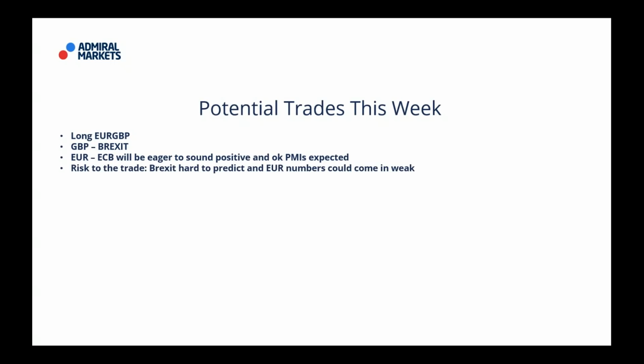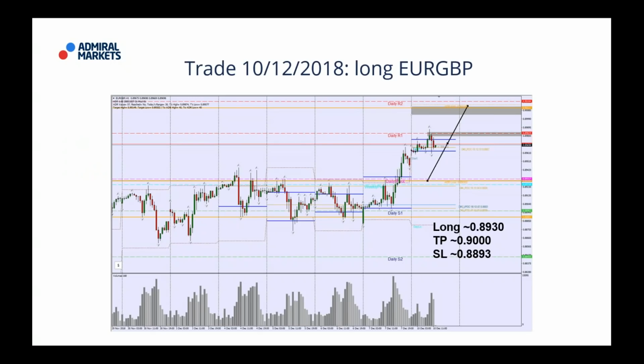Now I have it on the radar. The yield differentials are telling me on a higher time frame that we're looking to go longer. All right. Risk to my trade is the Brexit may come different from what I'm expecting, and or the euro numbers come in weaker than expected. So currently, this is a 1-hour chart. I'm looking at a role reversal, at a daily pivot. I'm looking at an ADR low. I'm looking at liquidity. I'm looking at all kinds of reasons to long around 89.30 if I get there.